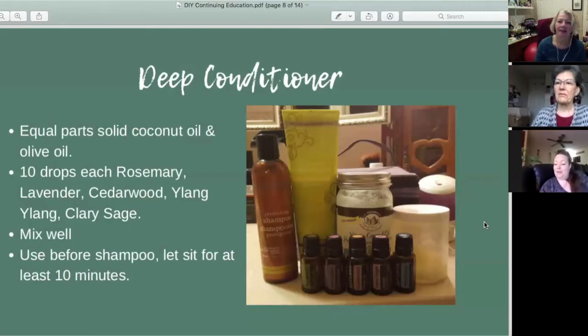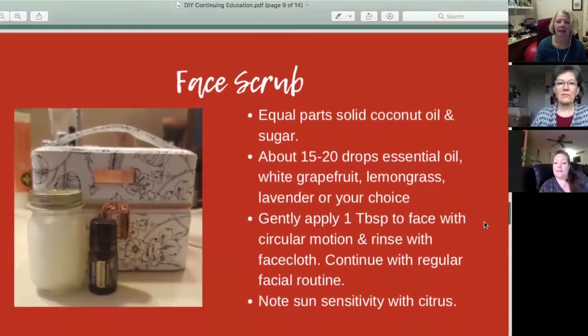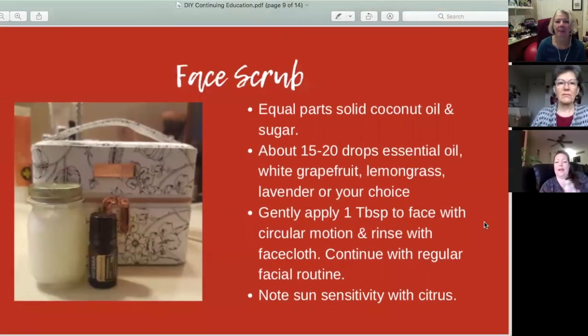Excellent. Next, I think I have the face scrub. Yep. So again, I just repurposed a little jar for this one. It's smaller. So just equal parts coconut oil and sugar, and then you just mix those together really well. And then I do about 15 to 20 drops just because I really like the aroma.